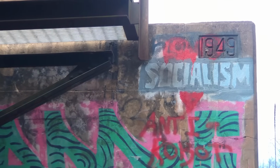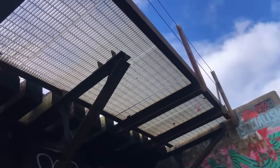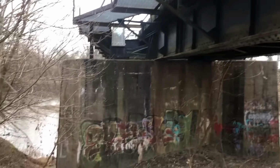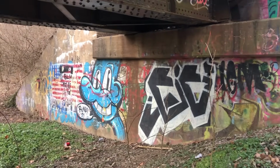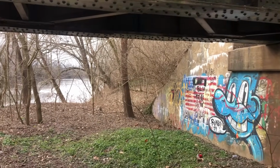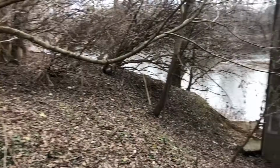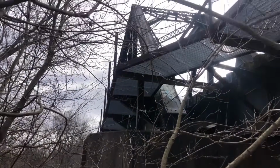Well, I figured out when they built this bridge over the Little Miami River, 1949. I'm right underneath of it. Look at this. It's got a walkway you can walk over that. Guaranteed people walk over it because there's graffiti all over the place. Look at this. The bike trail's right over there. And it's got a little spur coming off the trail coming down this way. And it keeps going that way. I don't know if that's another bike trail or what. Just a hiking trail of some sort.